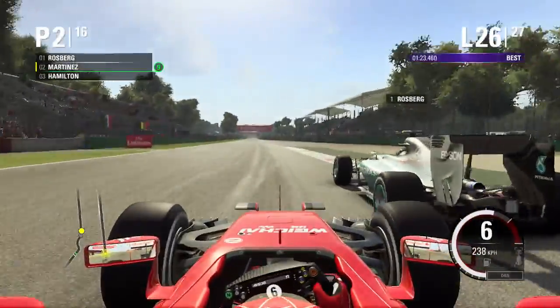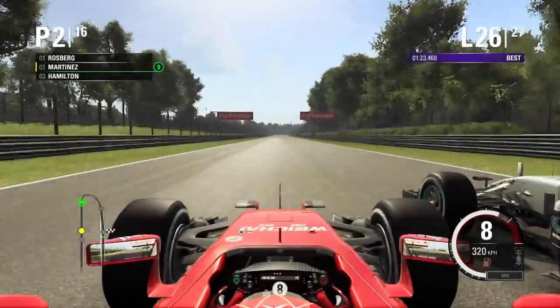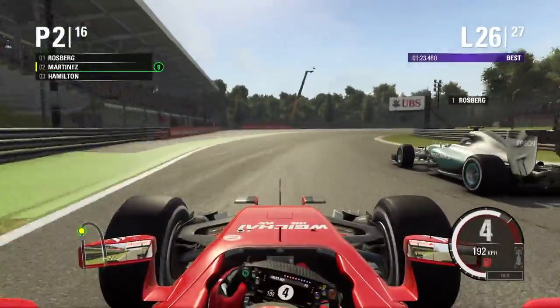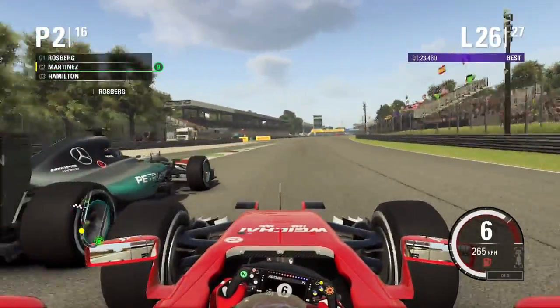So all of a sudden this has turned into a three-car scrap, both of the Mercedes against myself, as we now go side by side with Nico Rosberg. It's the race down to Parabolica here, and who's going to win the braking battle into Parabolica? I'm trying to squeeze Rosberg to the inside to try and get a little bit of a switchback onto him on the exit, and that's exactly what I'll do, as I get a fantastic exit and great traction through Parabolica.